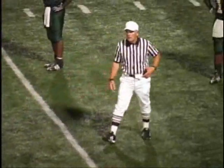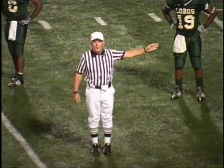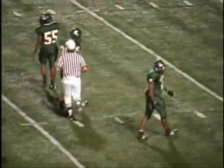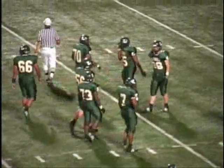John King is talking to the official, which would indicate that the call is going to go against Longview, and John King doesn't like it. I got a feeling why Texas High's coach is out on the field about to the hash mark. I haven't seen that in a while. But then we haven't seen 4A in a while.